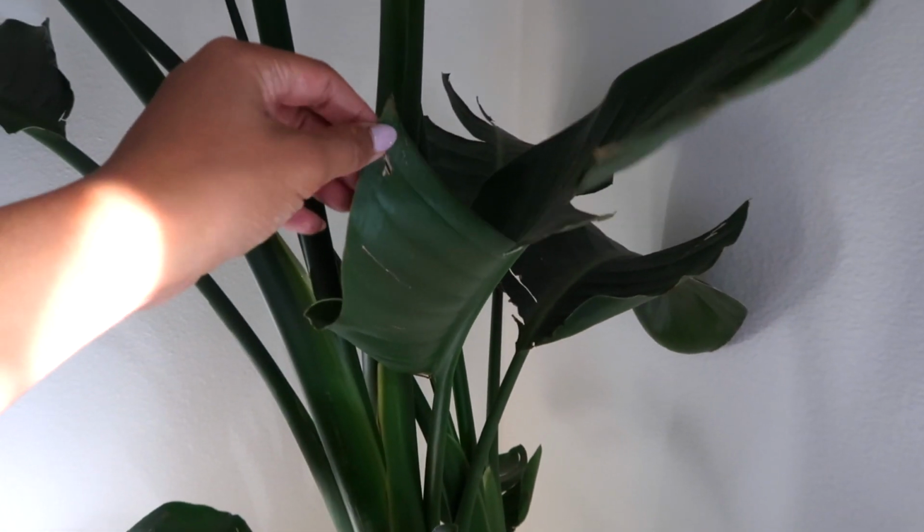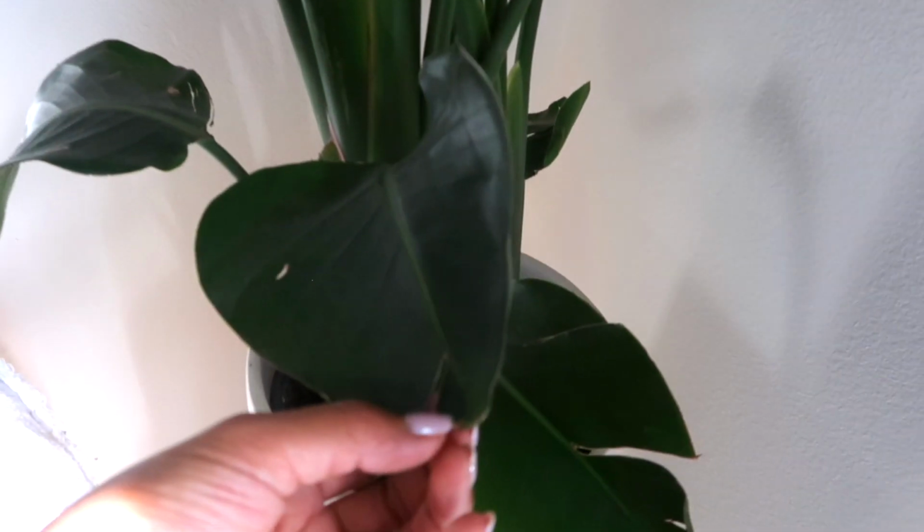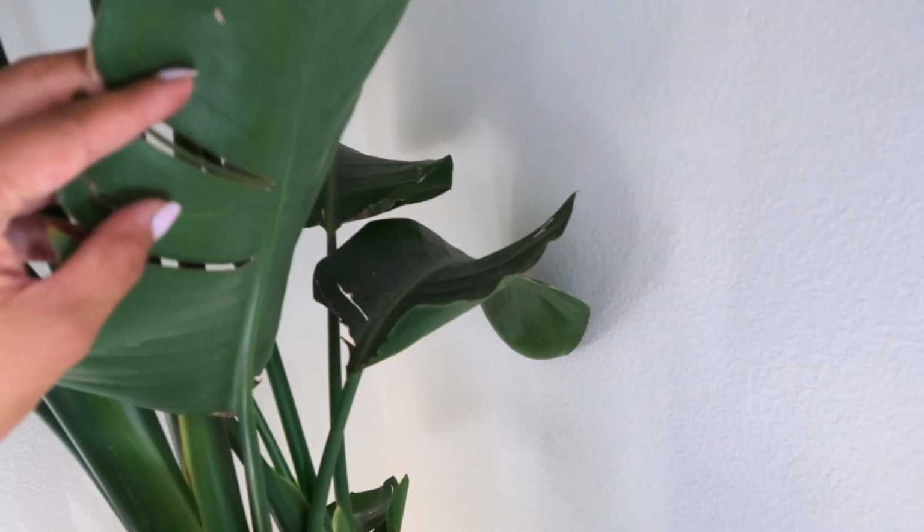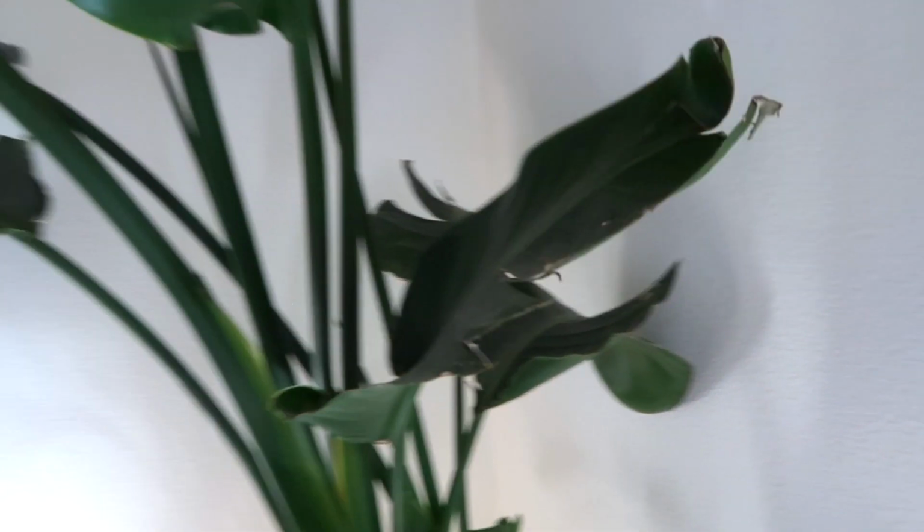I remember when I got this plant with my dad, I was like, Dad, no, the leaves are too messed up. They're all broken. He told me, he said, it's okay, Jamie. It's the imperfections that make it beautiful and give it character. And I was like, Prince Gary, I love that. Hello, this is Prince Gary.